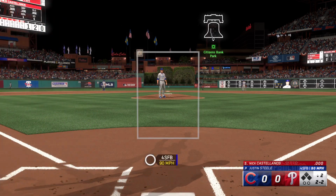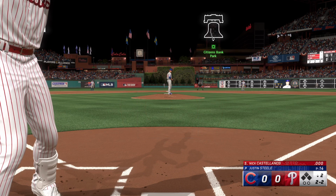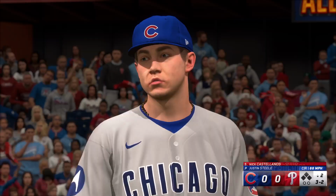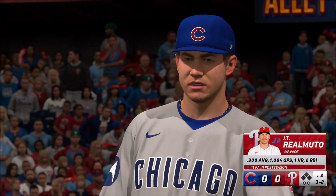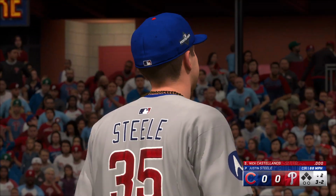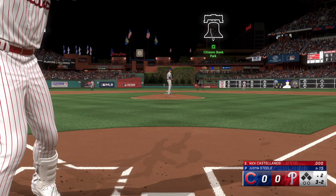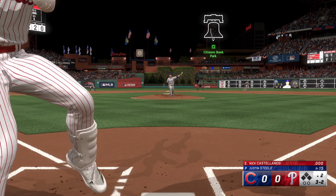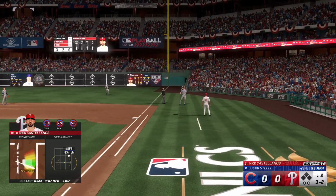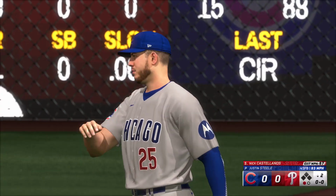And another ball. And now it's full. A really good take, especially with two strikes. The wind and the pitch. This one popped up. Foul ground, first base side. Krohn hauls it in, and there's one away.